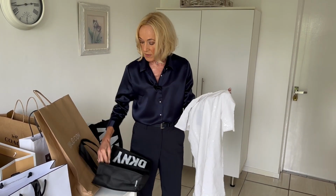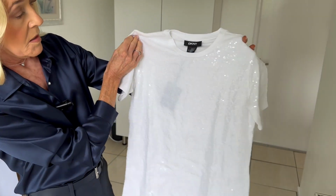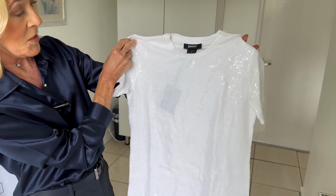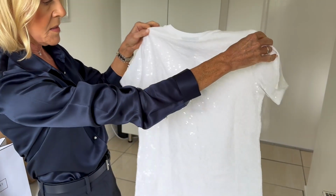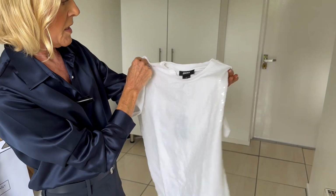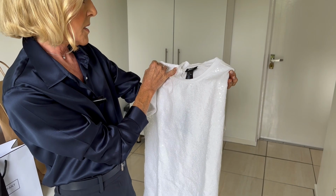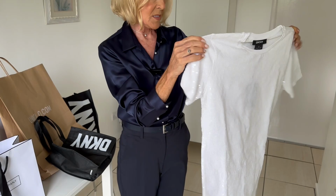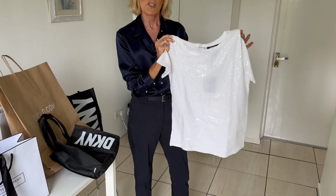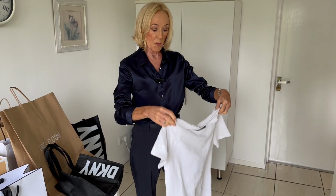Some of the label there, got some of the fluff off the back there. This is just a t-shirt, but I think it's an elevated t-shirt. It's plain white, lovely sequin details, back and front. I've picked this up in an extra small, yes, extra small. Absolutely, this looks so nice on, and I've managed to find this online as well. So totally thrilled with that.